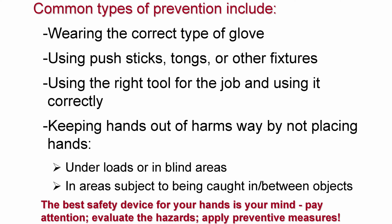correct type of glove, using push sticks, tongs, or other fixtures, using the right tool for the job and using it correctly, keeping hands out of harm's way by not placing hands under loads or in blind areas, in areas subject to being caught in between objects. The best safety device for your hands is your mind. Pay attention.